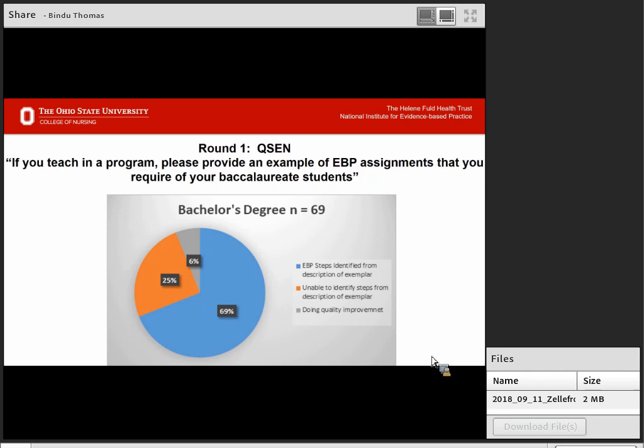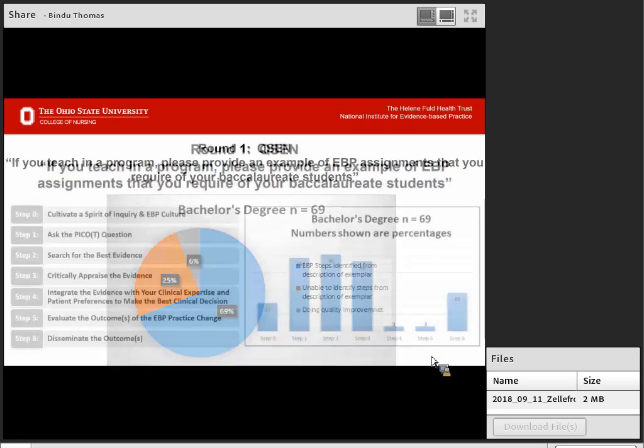In the orange piece of the pie chart, you'll see that in this group, we had 25% of the respondents that did not use language that allowed us to even code it anywhere within the 7 steps of EBP. We couldn't make any connection with the assignments that they were reporting and evidence-based practice, leaving us with 69% of the respondents to actually code their responses. Go on to the next one, please, Andrew.